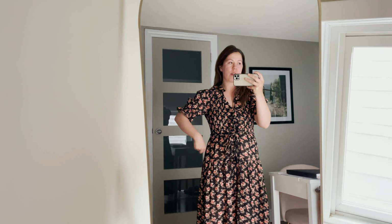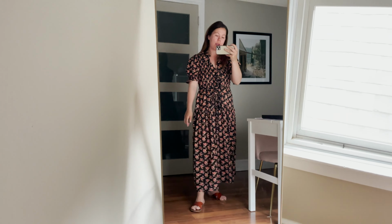And I have almost every iteration of this. I have the Piper, which is shorter. I have the River top and the Henry top. There's a long sleeved dress version of this that Net-a-Porter sold. But yeah, I really like this.